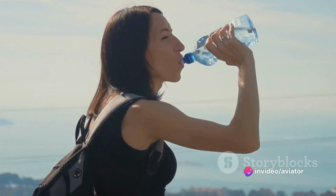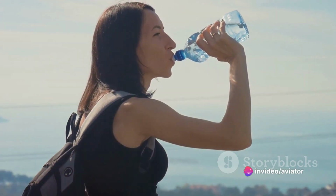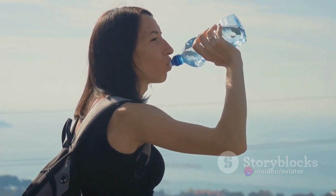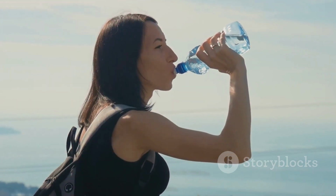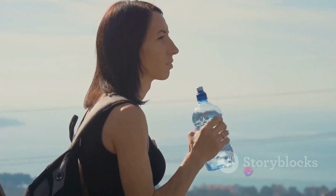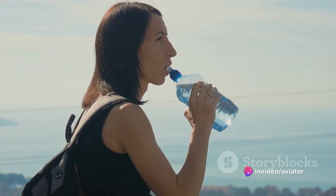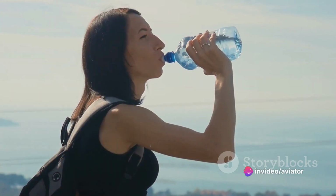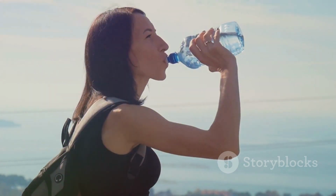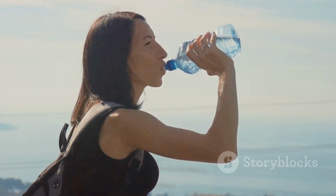If you're flying in hot climates, it's essential to protect yourself from heat stroke. This includes staying hydrated, which we've just discussed, and also taking breaks in cooler areas if possible. Wearing light, breathable clothing can also help. And most importantly, keep a close eye on your body temperature. If it starts to rise, take immediate steps to cool down.